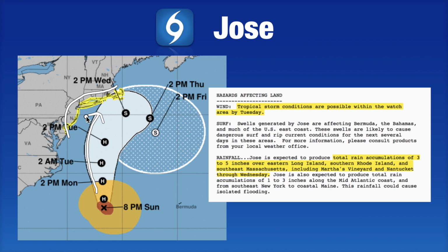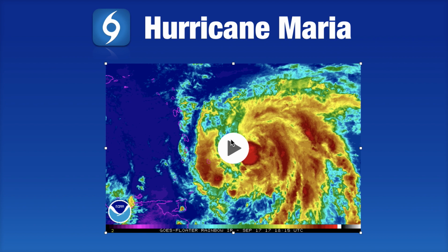So if you're up in this area, keep an eye on the forecast, monitor Jose pretty closely, as there is still some wiggle room as to exactly where the center will track. But again, this will be a large hurricane. Hurricane force winds will stay offshore, but at least tropical storm force winds will impact the coast. And how far west Jose tracks will determine the extent of the tropical storm force winds.